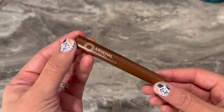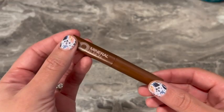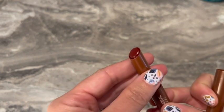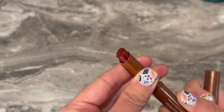So today I just wanted to share with you one of my favorite lipsticks of all time. It is the Mineral Fusion Lipstick Butter, and this color is in Blackberry. And there are a couple reasons why I really love this brand and this lipstick in particular.